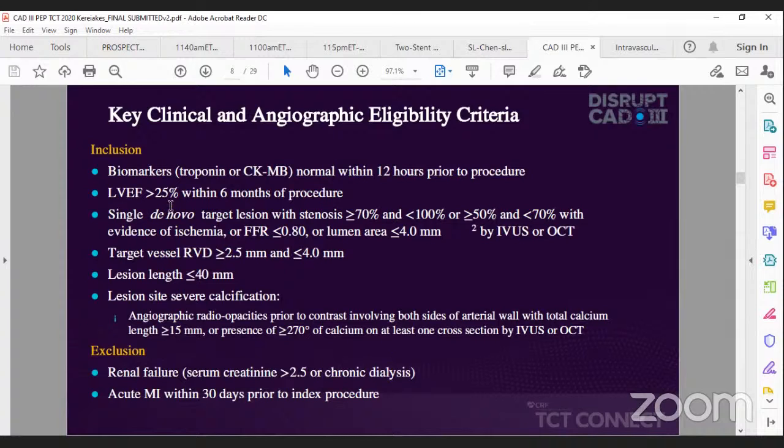Biomarkers were tested, LV ejection fraction more than 25, as we said, a single de novo lesion with a lumen area between 2.5 and 4, FFR significant, stenosis significant by IVUS, angiography or OCT, evidence of ischemia, vessel size between 2.5 and 4, lesion length less than 40 millimeters, and as we said, severe calcification at the lesion site.